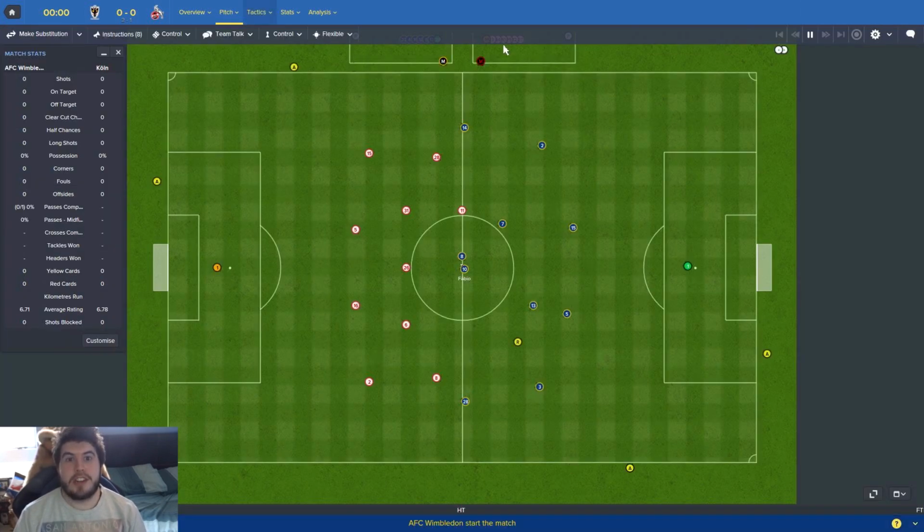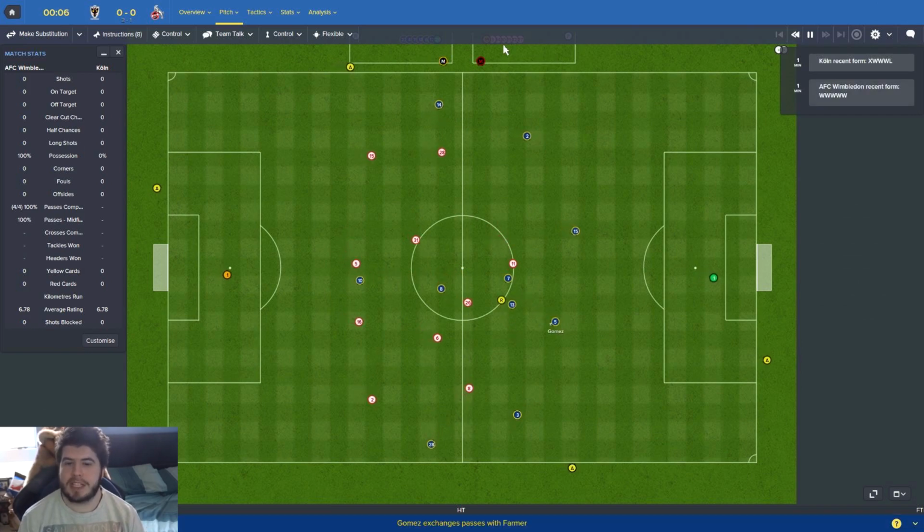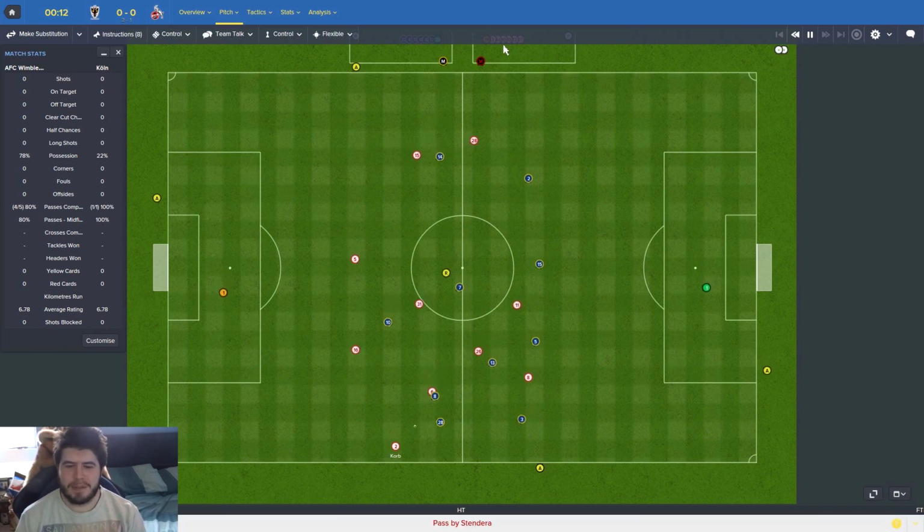Köln have a player called Centurion. I thought it might have been a regen, but it turns out his name is Ricardo Centurion. I believe he used to play for Sao Paulo because of the kit he's wearing in my face pack. That's the only reason I'm going on that one. And yeah, it's one of the best names I've seen.